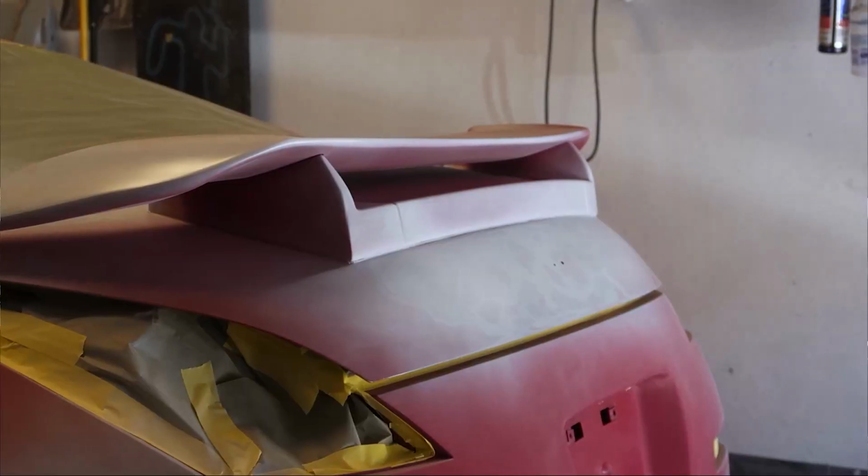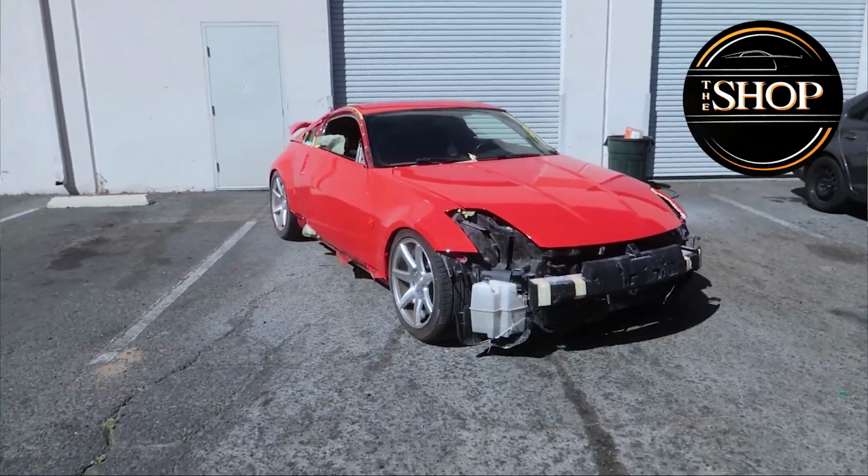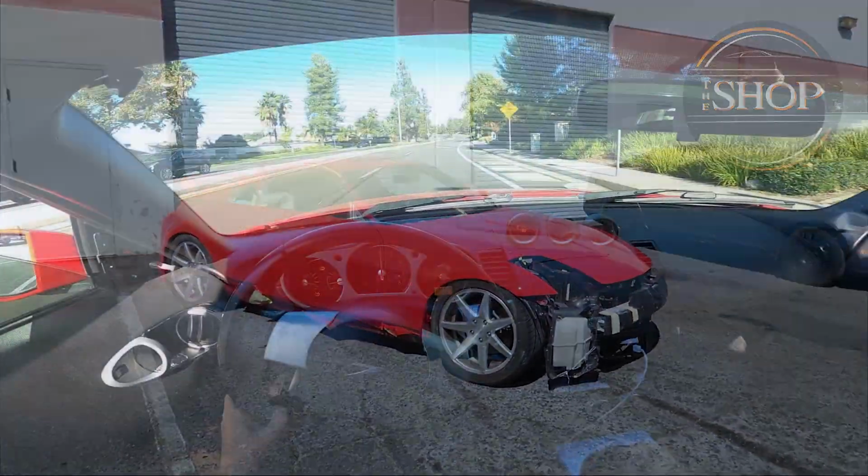I just finished painting this Nissan 350Z over at the shop Auto Body and Paint. They did an amazing job, and it was so awesome that they were able to help us.